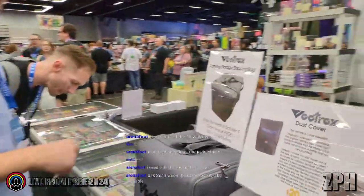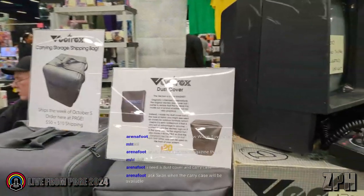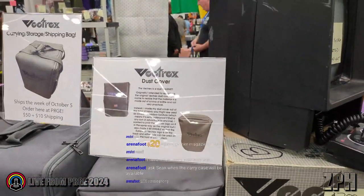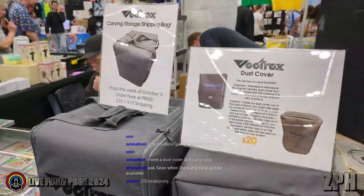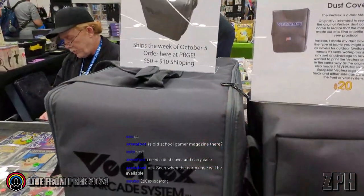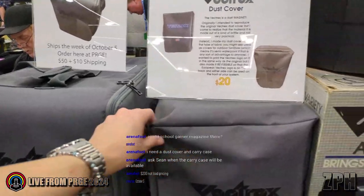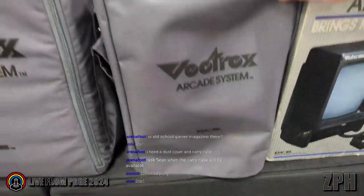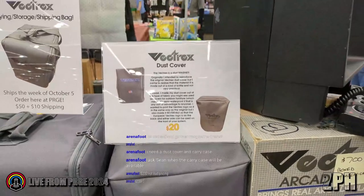So here's the boxes that Arena Foot was asking about. Okay, so dust covers go over it. You can buy the dust covers. Okay, so here we go. Ships the week of October 5th, but you can order it here. So it's $50 plus $10 shipping. And then this is a cover and this is a case. Actually, that's not bad, $20. I know, I was like, that's a pretty good dust cover.